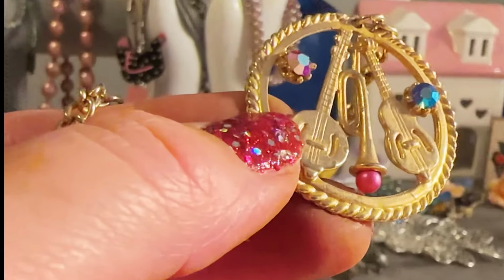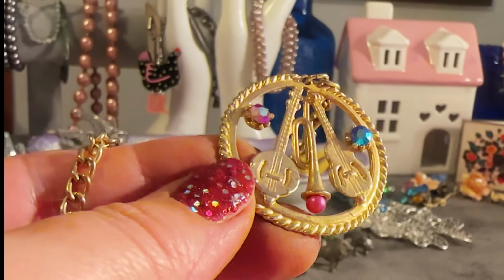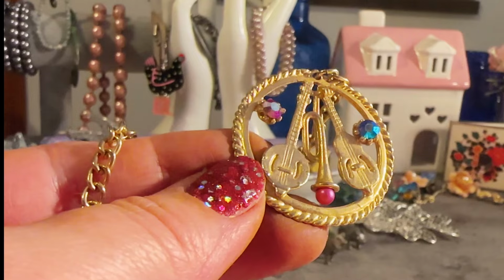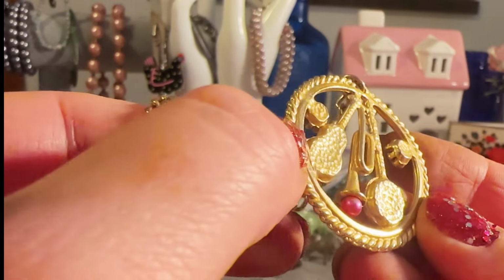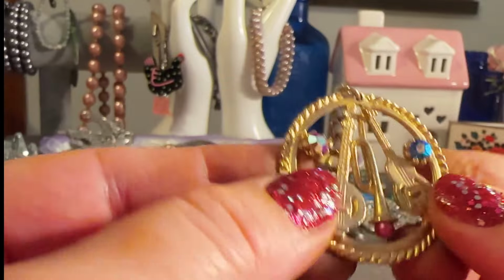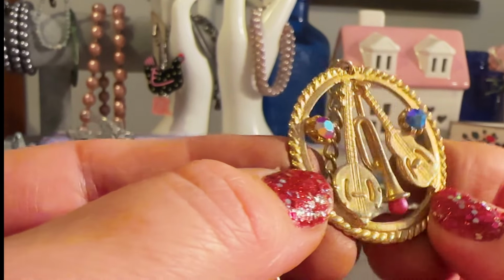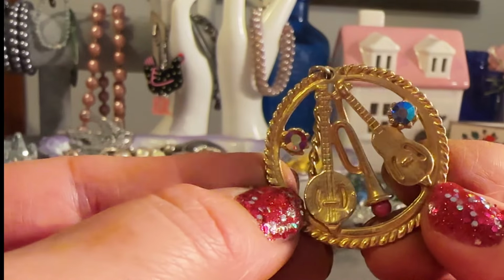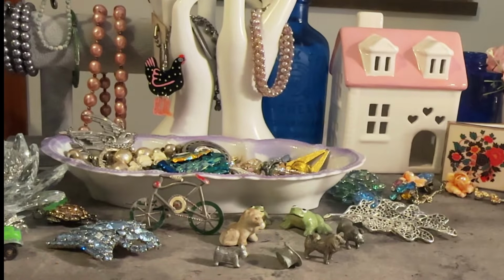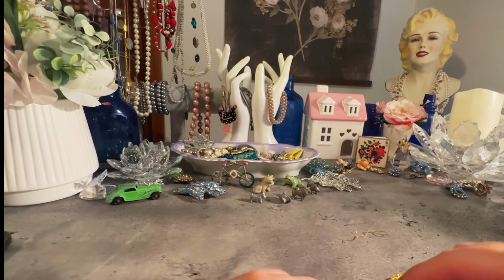Oh, that's cool. Look at this. Guitars and like some banjos or something for somebody who played music. That's beautiful. What a beautiful piece. Here's the back. What a gorgeous piece to find in this box. You never know what's in here. And if you have a music enthusiast, this would be a great thing to find. So I will get that listed on eBay. Look at my hands. Ugh. Yuck.